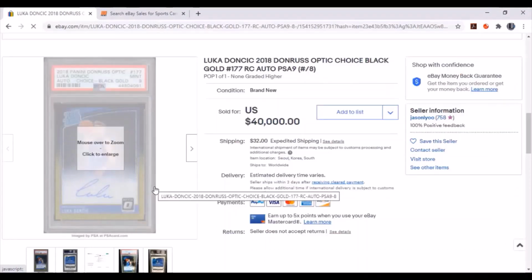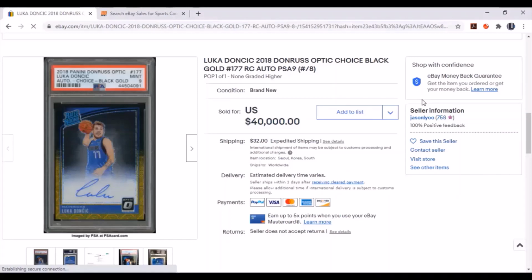But this card actually, I know the seller, I believe, also sold his Optic Gold. I'd love to know how much he sold that card for. But these two cards, the Optic Gold, Black Gold, I think are cards that are going to age really well as long as Luka continues on the trajectory he's going on. You guys know my thoughts on 18-19 Optic, and just look at that card. Fantastic looking card, and a nice pickup for the buyer.